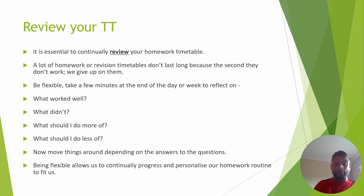It is there to tweak and to make it suit you depending on what's going on. Things may change. So be flexible. Be flexible and take some time to reflect on this. And this could be weekly, it could be monthly, whenever it is. Reflect on it. And then ask your children the questions. What's working well? What's not working well? What do you need to do more of? What do you need to do less of?